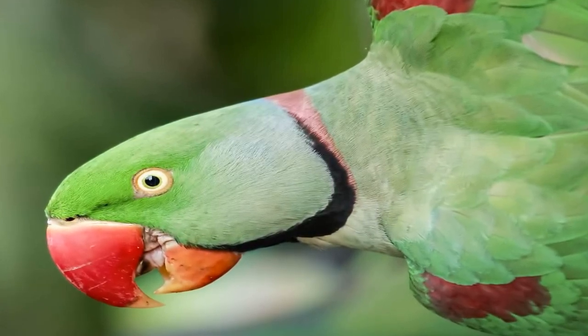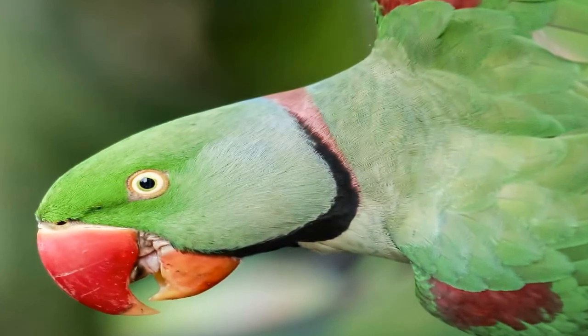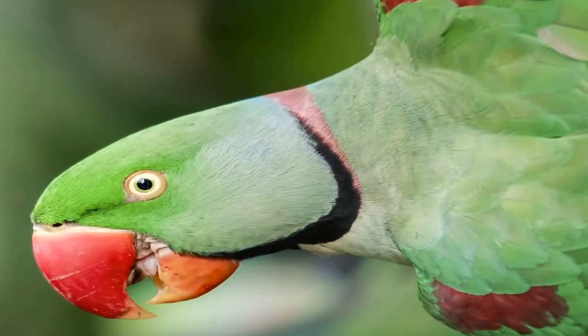And how many years does an Alexandrine parakeet live? What is the lifespan? 25 to 30. In captivity, it can be extended by one entire decade, making it 40 years. Wow. So if you are lucky enough to have Alexandrine parakeets in your area like we have, right now while we are recording our video, we can hear the parakeets. I'm not too sure whether the camera is capturing the sound for you as well, but they are already making sounds. They are quite loud and we have a big flock. I think 20 to 30 birds at a time would be considered a big flock.